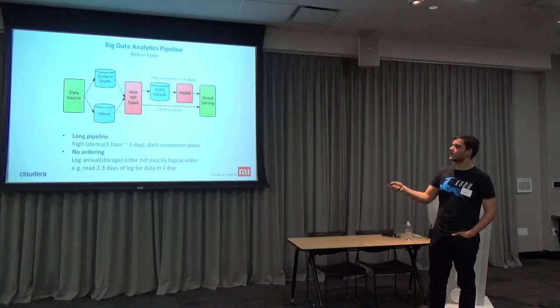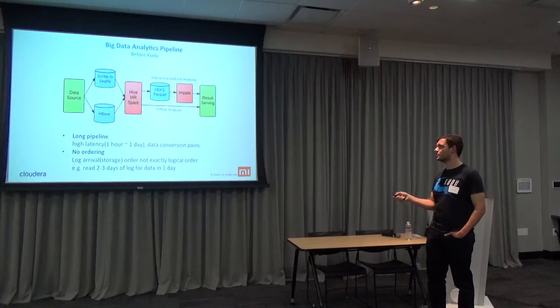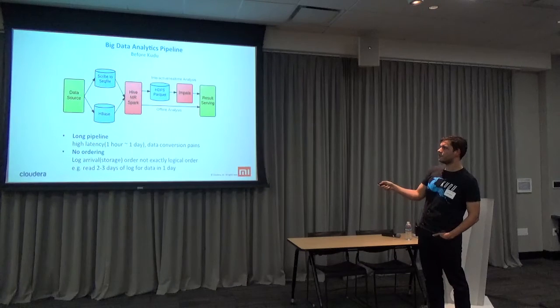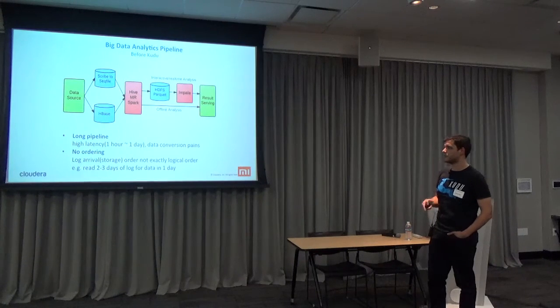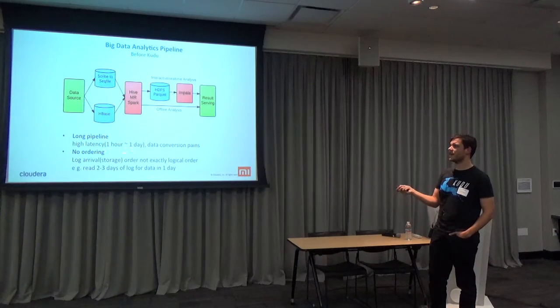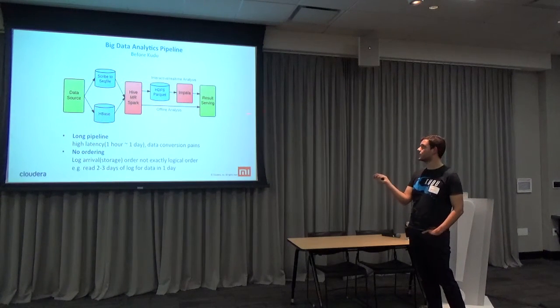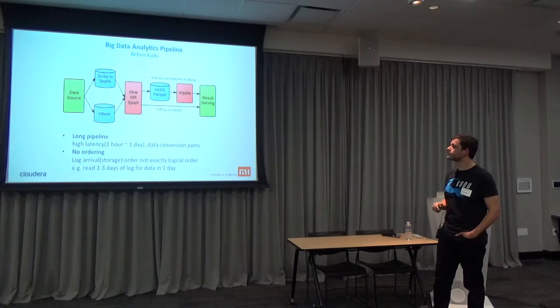to HBase, and then they have this ETL lateral pipeline. And then they crunch it with Hive and MapReduce and Spark. Some of it gets stored to Parquet, and basically when results are served, either through these jobs or through Parquet and Impala or even from HBase itself. And it has a high latency of 1 hour to 1 day between the moment that data gets into the system to the moment that data can be queried. And there's no ordering, right?